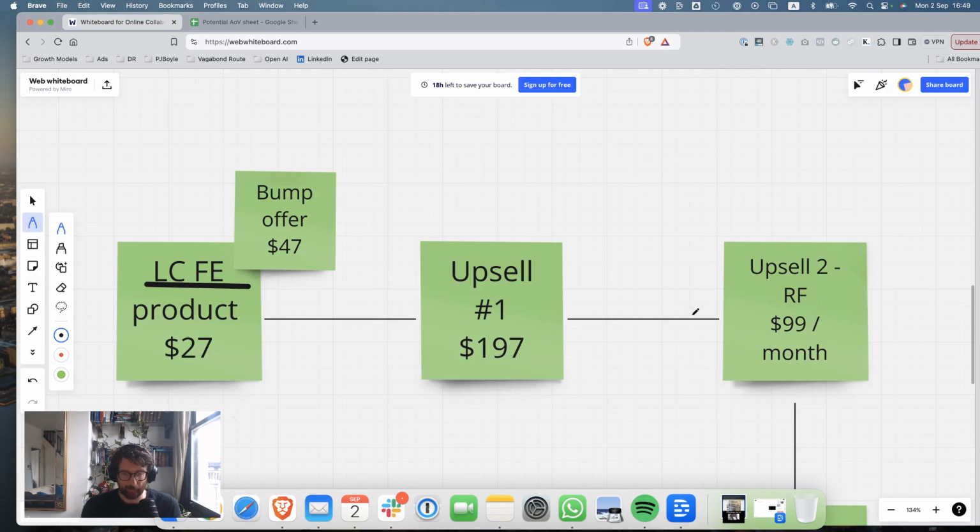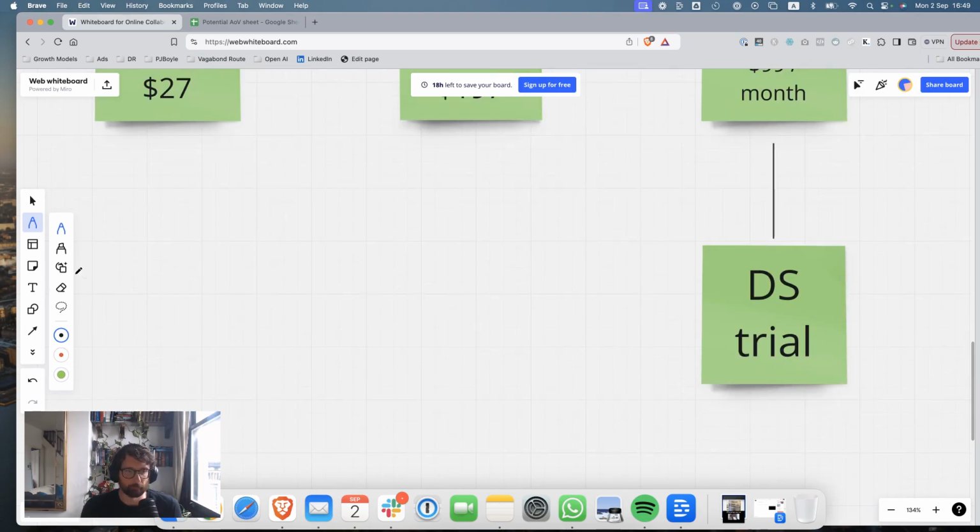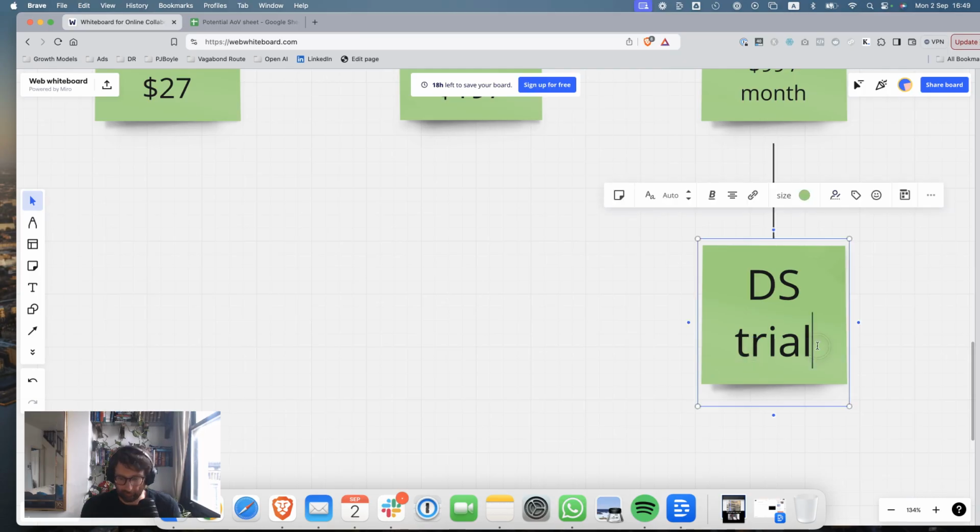And then there's a secondary upsell, which is, do you want to join this membership, this community, this recurring fee offer, whatever that might be for you, premium newsletter, community, and you offer it to them at $99 a month. Now, a very low percentage of people will take this. What I then do is if they say no, I go, why don't you try it? Just try this and you'll get a 7-day trial for $1. And the uptake on this is actually surprisingly good.